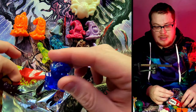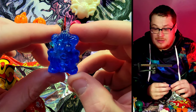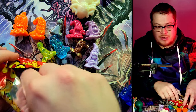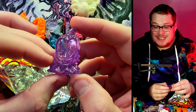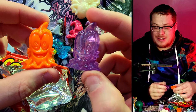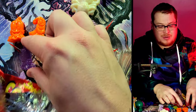I see a jelly. What the heck is you? Looks like a mom screaming at her kids with the rolls in her hair. I think that's what they're going for, honestly. But I have no clue which character that is. Ooh, that is sick. That is a sick one. Let's freaking go. There's the other version, and here's the jelly version. Freaking dope. Good one to get.